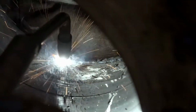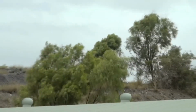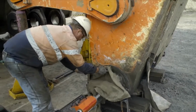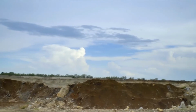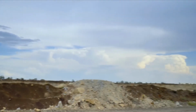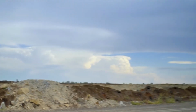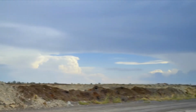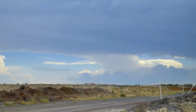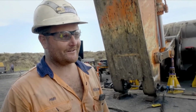Pretty long process. While the job is progressing, working out in the open is causing problems. This wind is playing havoc with our gas, so it's a matter of trying to keep it going and keep the weld protected. But wind could be the least of their worries. We're a bit worried about the thunderstorms that could roll out this afternoon. We've been watching the forecast on the phone, and we just have to keep a close eye on it. And fingers crossed it doesn't rain, because that'll throw a spanner in the works.